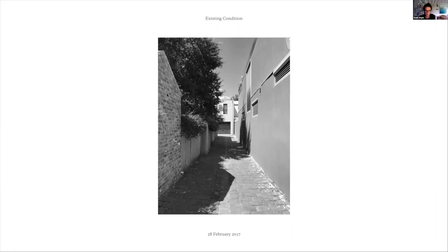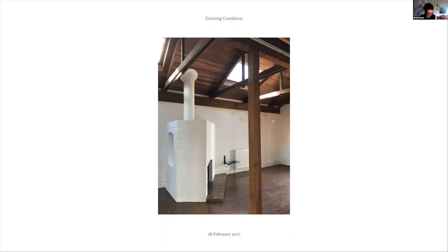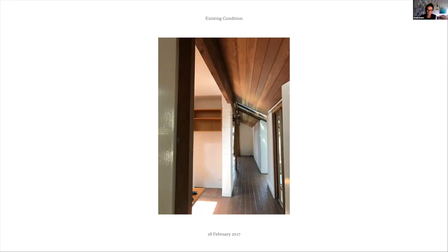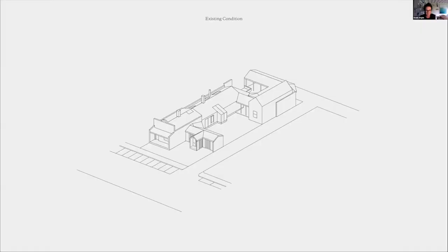It's built up on all other sides. Mick had added a series of living spaces, a studio and various outbuildings that all worked their way around the tree. And this is the existing lounge space and hallway. And while the spaces were all beautiful in their outlook, it was all south facing with very little light and was essentially a one bedroom house. So it needed some work to house our clients and their twin girls.